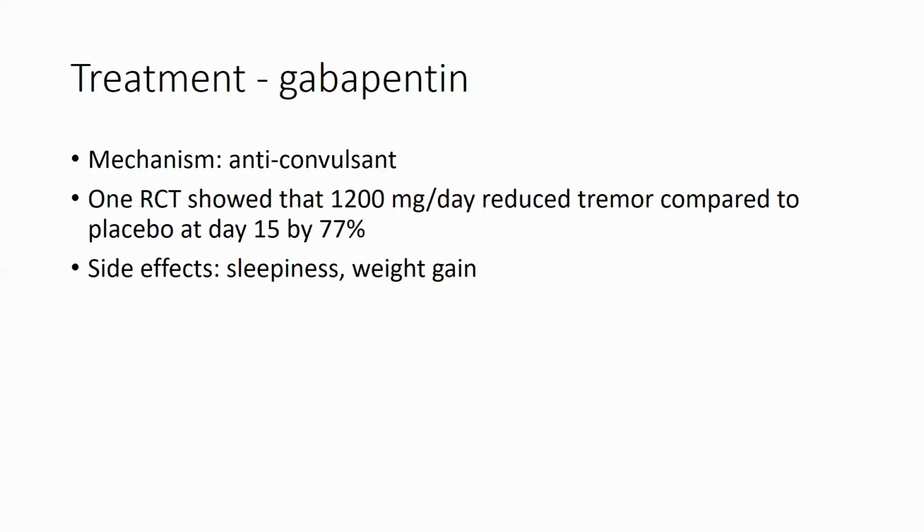Gabapentin is a pretty ubiquitous medication now in medicine, and particularly in neurology. It's another anti-seizure medication. One of the things about gabapentin that's a little bit frustrating is that the titration is very slow. So we start at a low dose, and you've got to give a few weeks before you know whether or not it's been beneficial or whether side effects have developed. You have to very slowly increase the dose.